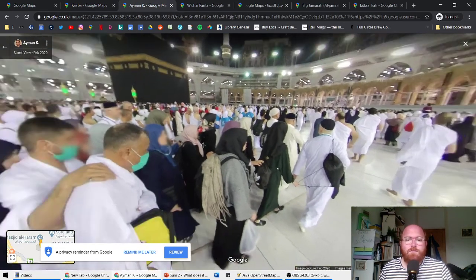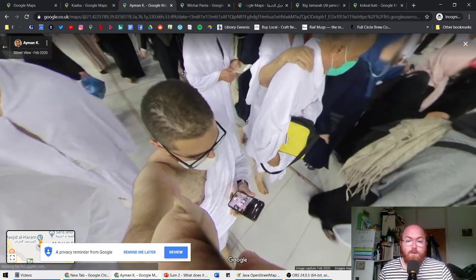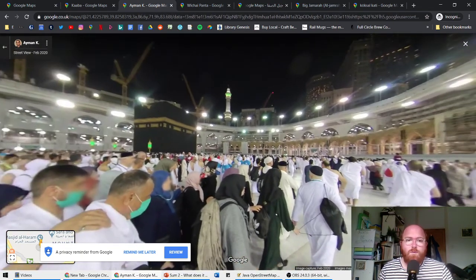So we can see here, for example, as people go around the Kaaba, they often read from the Quran, which is the Muslim holy book. This chap here is reading from the Quran, and they circle around the Kaaba before getting closer and closer to it each time.